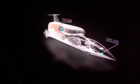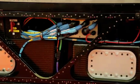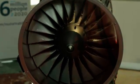Bloodhound is being built in a Bristol workshop by a team of military personnel and ex-Formula One engineers. Many of these highly skilled men and women will return to active duty once Bloodhound sets the record in 2017. As such, the Ministry of Defence has been heavily involved with the project from day one.